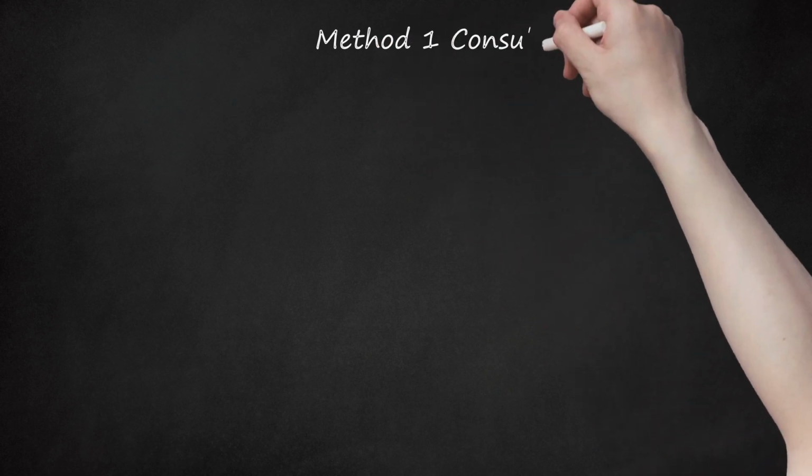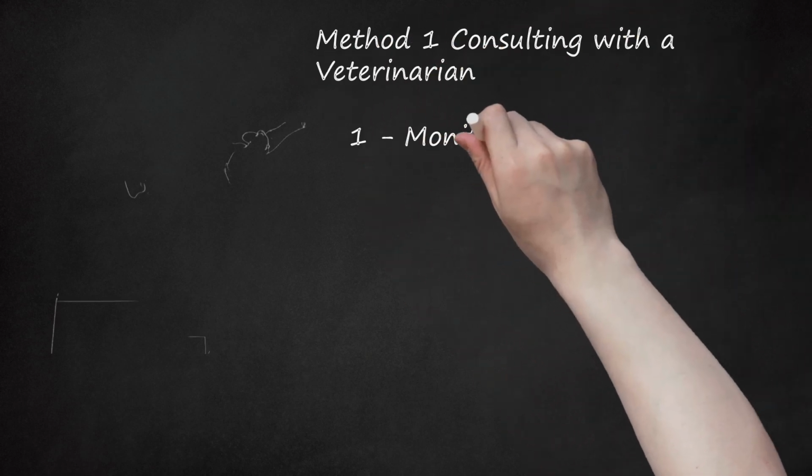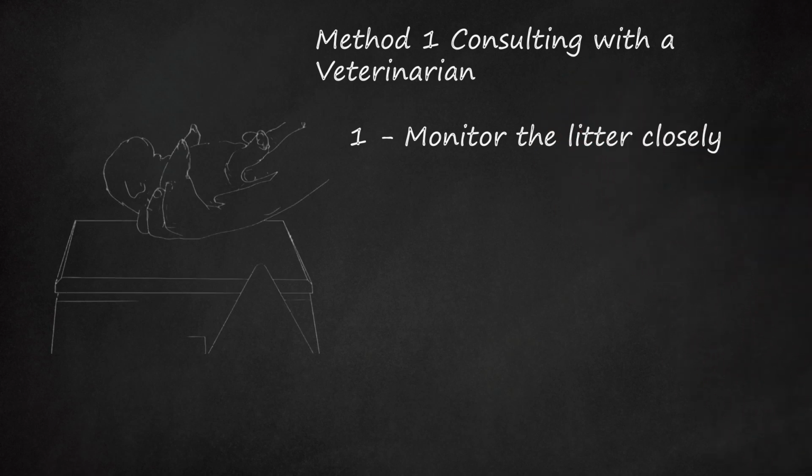Method 1: Consulting with a veterinarian. 1. Monitor the litter closely. Look for abnormalities like pups without suckling instincts, excessive crying, and physical deformities such as flattened chests or any absent body parts. Seek emergency care as soon as possible if you suspect something's not right. Be ready to report your observations to the vet.